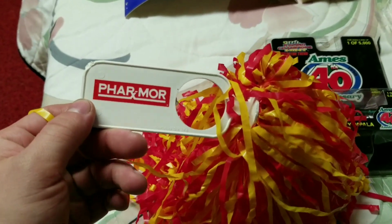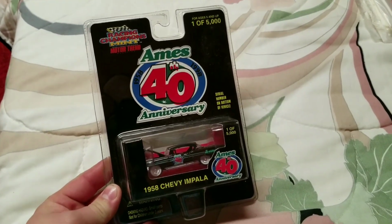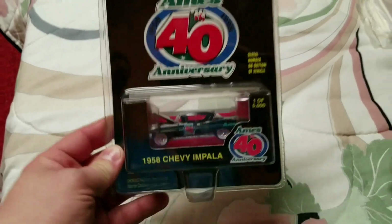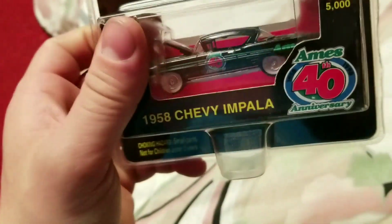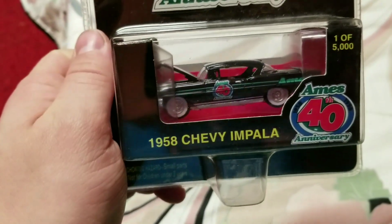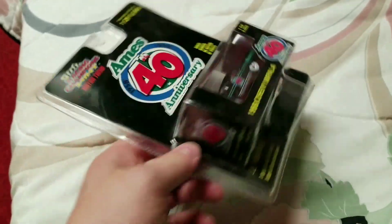He gave me that when we were trading all those goodies, so he hooked me up with that too, and that was really cool. I got this on eBay because I actually found it on there. It was like, I think $10 with free shipping. And I figured, you know, I used to collect die-cast, but I really liked it because it was the Ames 40th anniversary one. And the car itself says Ames on it, all the way around. So I thought that was really cool. So, 1 of 5,000 too. But I like that. That's pretty sweet. I like that for as cheap as that was.